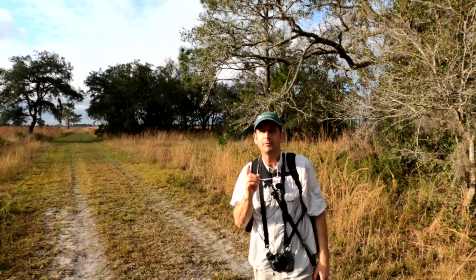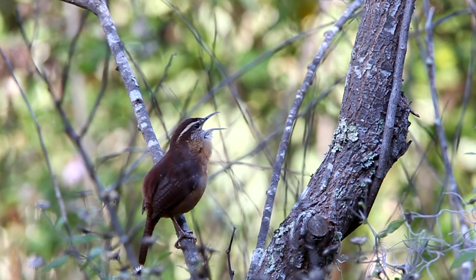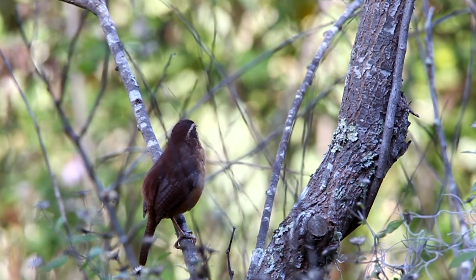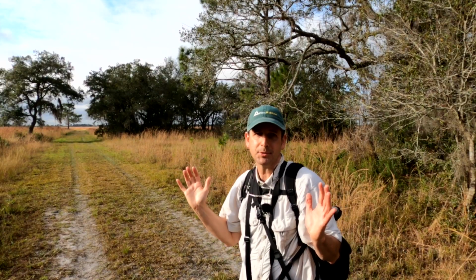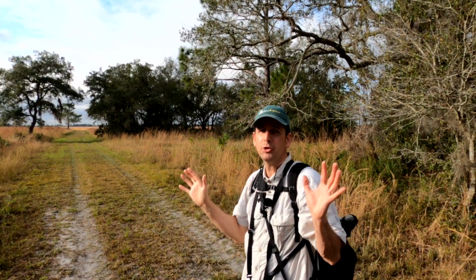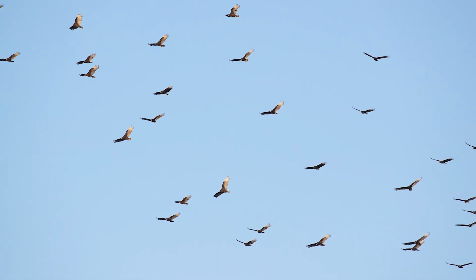Okay, we got one of our first species here. Got a Carolina Wren calling back here. See if we can hear him. There he is. And lots of vultures at the park. Turkey vultures and black vultures in huge numbers. I got a bunch of them up in the sky up here to the right. I'm gonna continue on down here.